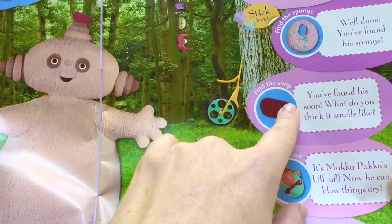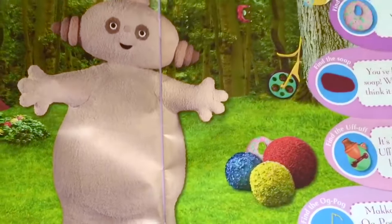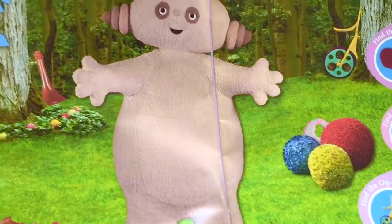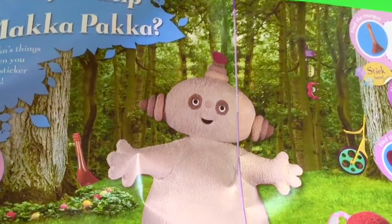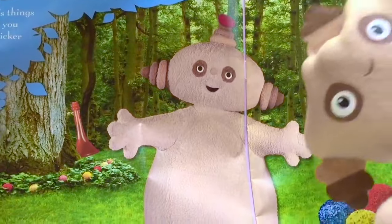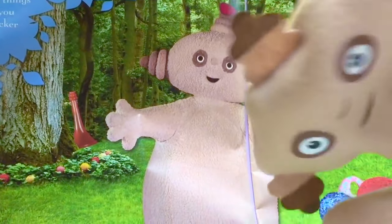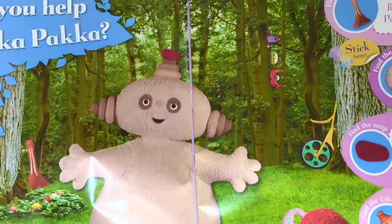Find the soap. This is a tricky one. Does anyone see where the soap is? Oh my! Makka Pakka! The soap is on your head. Makka Pakka, that is funny. It's balancing right on Makka Pakka's head.